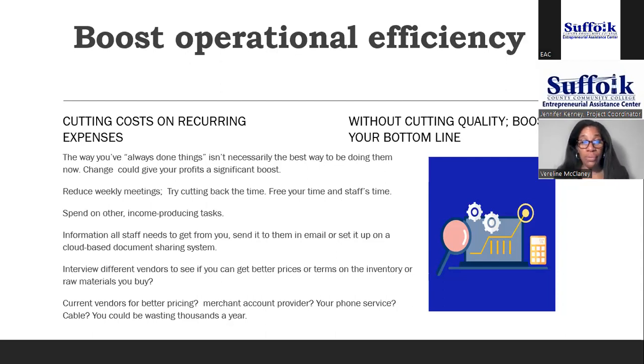So have those conversations. What about your merchant providers that you're using right now? What about your phone service, your cable service? I'm talking about your business right now. You could also do the same thing for your personal, but you could be wasting thousands of dollars a year on services that you don't even use. I spoke to one of my clients just last night, and she's an attorney. She's paying $300 a month for software that she doesn't use. She's looking at ways that she can boost efficiency, and it's going to increase her profit margin right away.